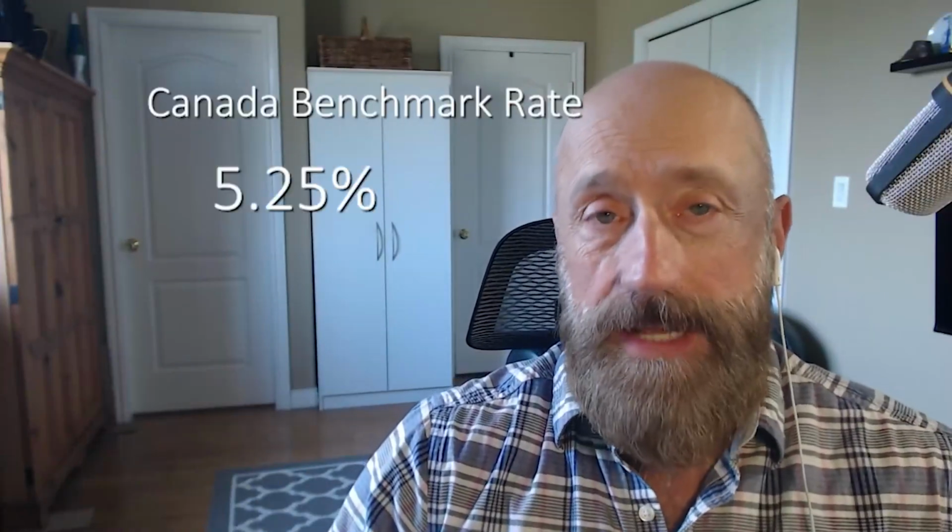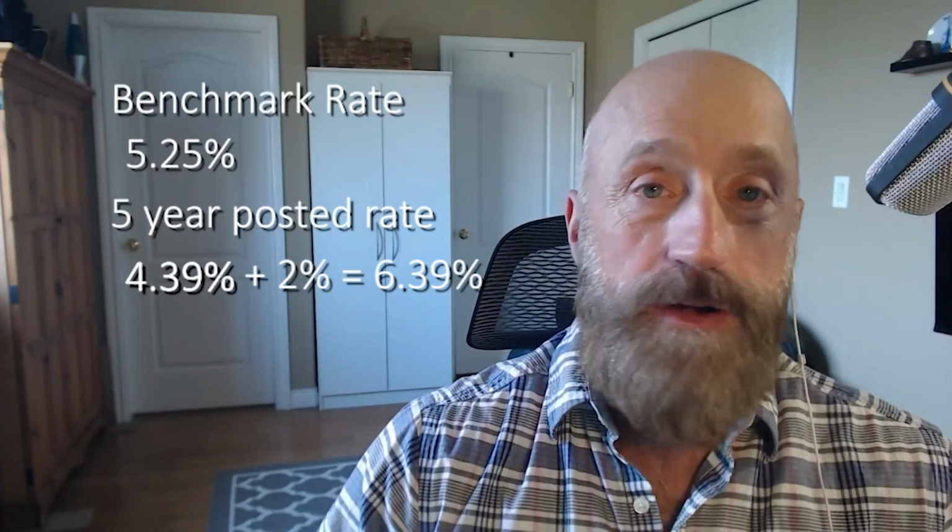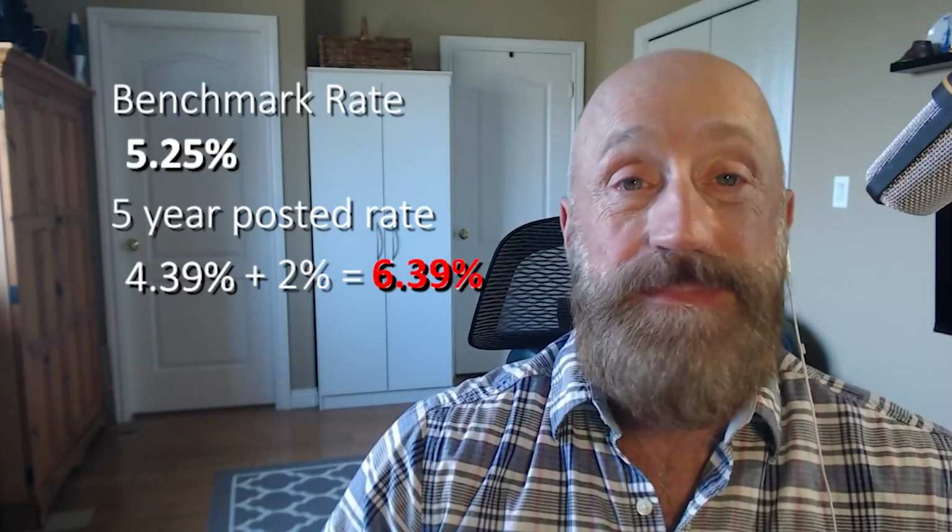The trick is the bank rate is set at 5.25% or the posted rate plus 2%, whichever is higher. And for a while, the benchmark rate at 5.25% was much higher than the bank's discounted rates, at a point where we were paying 2.39% for a 5-year term, but they would still qualify you at 5.25%. But now the tides have changed. The benchmark rate is still at 5.25%, but the bank rate is at 4.39 plus 2% equals 6.39%. So the greater of 5.25 and 6.39 is 6.39%. So that is the new qualifying rate that you must qualify for.